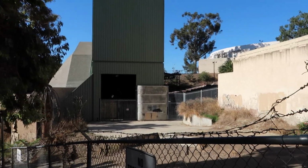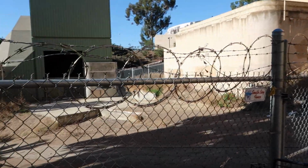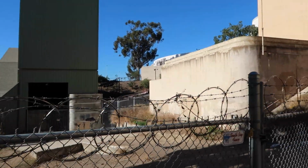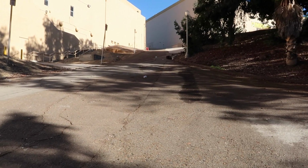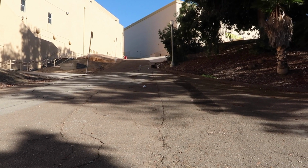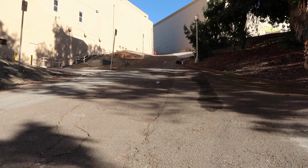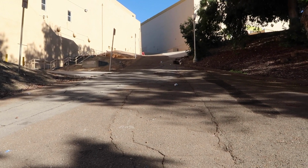But one of the other issues with concerts was the access to the backstage, where you load in and load out all your equipment and the band members. You have to access it via this really steep hill. I don't know if you can appreciate from this video how steep this really is. And there were many production trucks and band buses that just could not get down this hill, or wouldn't be able to get back up.